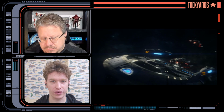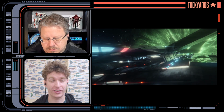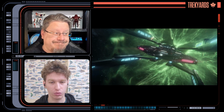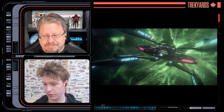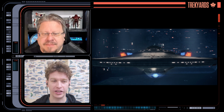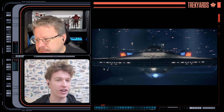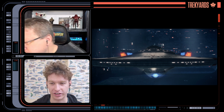A lot of the previous Trek, and in fact even Picard Season 2, we talk about the lens flares, the overbloom, the overcontrast. In this shot of the Titan space dock, there is a deflector bloom, a lens flare, for the sake of it. It is very dark. It's in an enclosed space. It's always been dark. That makes sense.